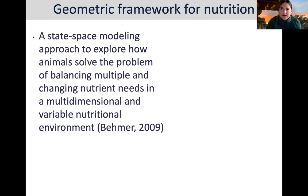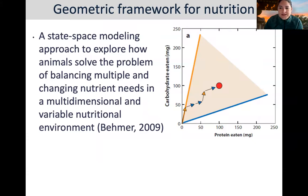If you're studying the geometric framework for nutritional ecology, you can think of what an individual eats in a two-dimensional space where you can have on the x-axis any type of macro or micronutrient that the individual is consuming, in this case protein, and on the y-axis another one that you're comparing it to, in this case carbohydrates. For this particular individual, as an example, we are providing two different diets, one in the yellow line that has a low amount of protein but a high amount of carbohydrate, and one in the blue that has a high amount of protein but a low amount of carbohydrate.